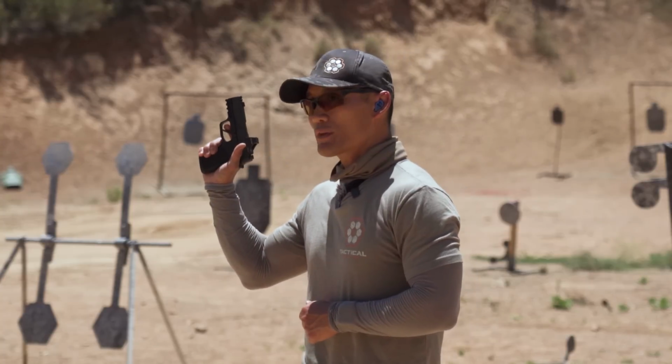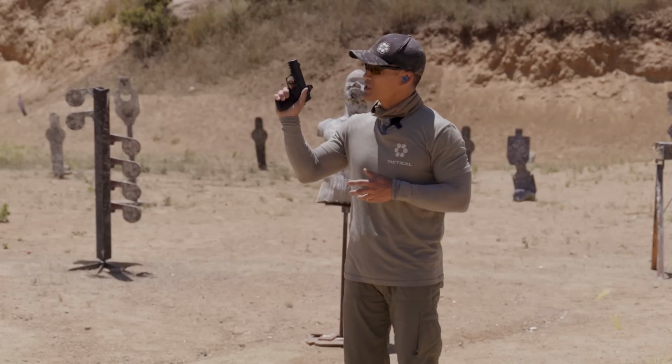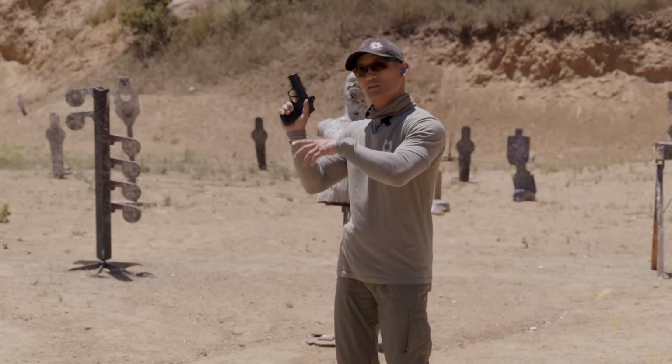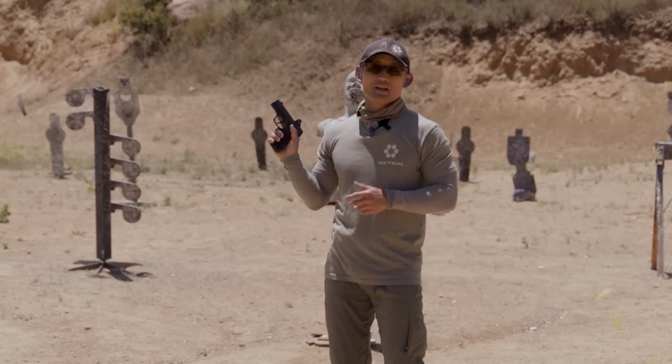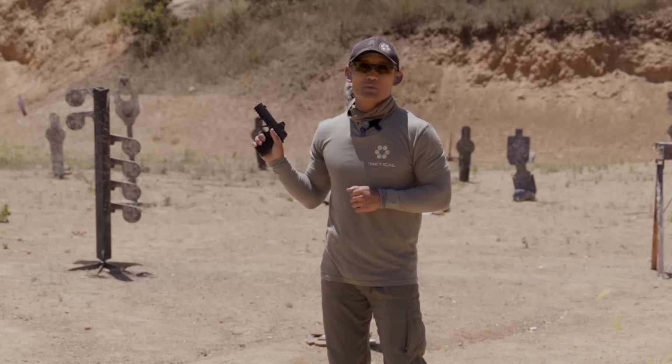If I pull the trigger without taking up the slack, when I want the gun to go bang, there's still all this time and space before the gun will actually shoot. So when my mind says go, the gun actually doesn't go bang. So that's the second tip. Make sure you stage your trigger if you have the time and space to do so.